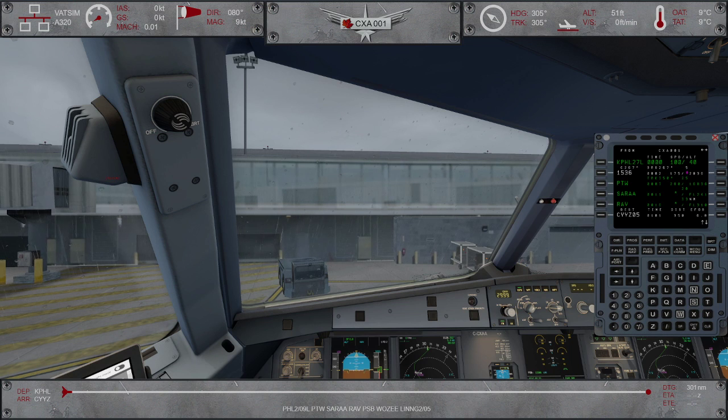Philadelphia Ground, Canadian Express 1. Yeah, my apologies. For some reason my Active Sky was no longer in active mode. We are now getting the correct weather, so cancel that request for 09 left. We'll take 27 left, and once again, my apologies for that. Okay, roger that, not a problem. Expect 27 left for departure, and the altimeter 2975. Roger, 2975, Canadian Express 1.